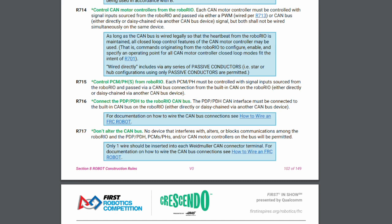Blue box. As long as the CAN bus is wired legally so that the heartbeat from the RoboRIO is maintained, all closed-loop control features of the CAN motor controller may be used. That is, commands originating from the RoboRIO to configure, enable, and specify an operating point for all CAN motor controller closed-loop modes fit the intent of R701. Wired directly includes via any series of passive conductors, i.e. star or hub configurations using only passive conductors are permitted.